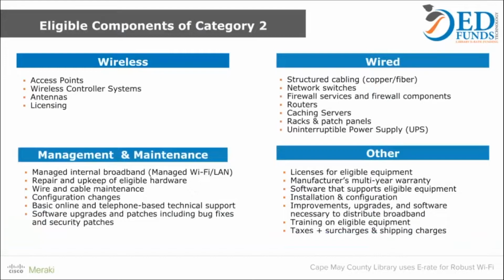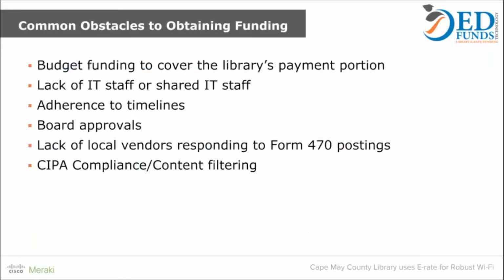As I said, with the modernization order, USAC implemented Category 2 funding that allows for most organizations to get funding for network equipment. This was implemented using a 5-year trial period where budgets were established based on library square footage. Depending on where your library is located, you either get $2.30 a square foot or $5 a square foot.